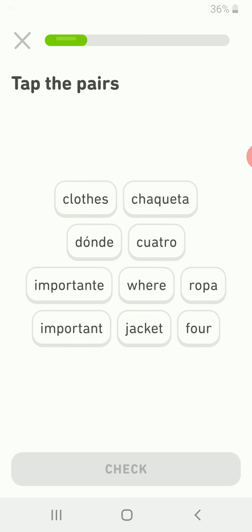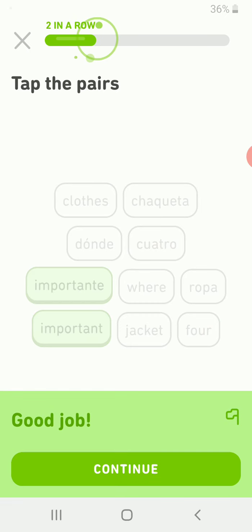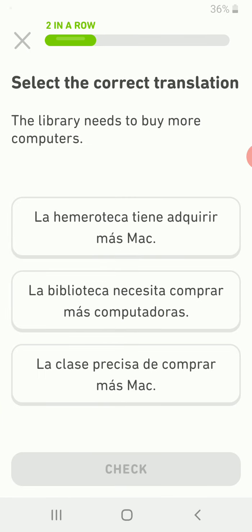And here we have to pair up. Close, of course, is Europa. Europa. It's not Europas because it's kind of a collective noun. And chaqueta is a jacket. Dónde is where. Cuatro is 4. So we can count from 0. 0, 1, 2, 3, 4. Importante. Important.